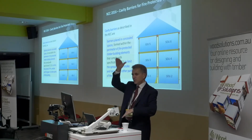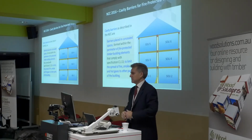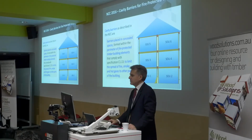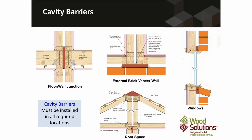The maximum vertical height between cavity barriers under the NCC is 5 metres. Maximum horizontal spacing is 10 metres to try and contain it within the spaces. So in our guides, we'll show these details and where these cavity barriers are required in order to achieve the requirements of the NCC.